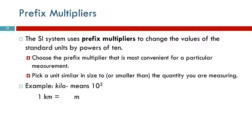If I was measuring the distance between my home in Reedley and Fresno, a meter would not be useful. I'd want a larger unit. The unit I would probably choose would be kilometer. A kilometer is 1,000 meters, so it's much larger. It's more on the range of a mile. So the prefix kilo means 10 to the third, or 1,000. So 1 kilometer is equal to 10 to the third meters. You can also express that as 1,000 meters. So kilo is a prefix that makes the unit larger.